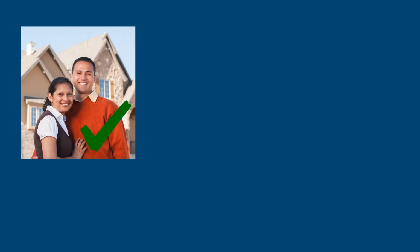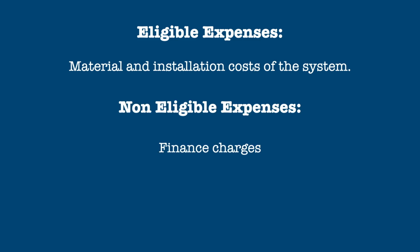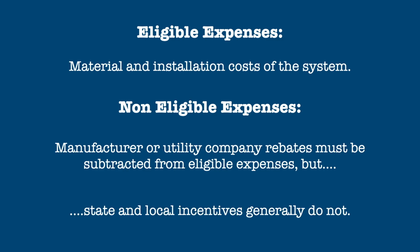The home must be a home you live in, but unlike the Energy Efficient Home Improvement Credit, you don't have to own the home, and it can be a second home. Eligible expenses include material and installation costs of the system, and do not include finance charges or costs to improve the structure of the home to accommodate solar panels or energy storage. Manufacturer or utility company rebates must be subtracted from eligible expenses, but most state and local incentives do not need to be taken into account.